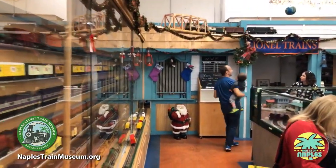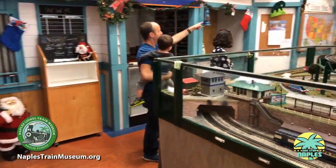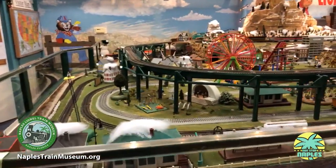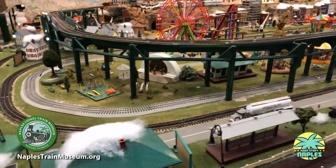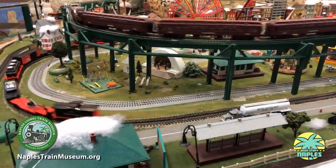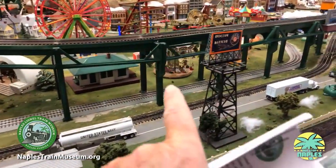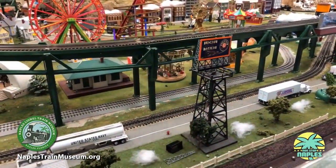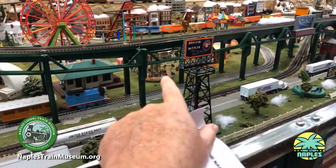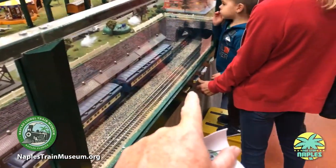There's something tucked in every corner here. Every corner of the museum. The closer you look, the more you're going to see. A little band show over there. The musicians. You see the little merry-go-round going around back in there. These little accessories are all operated by the visitors. See these little push buttons.